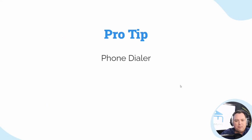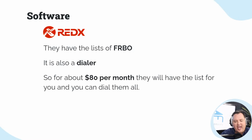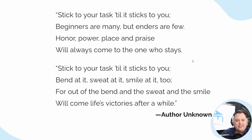That's the thing. So a pro tip for a lot of you: phone dialer. If you have call reluctance or if you want to just automate things and make it easier for you, use a phone dialer. This is a software called RedX. They have lists for rent by owner, so you don't have to go find the list. It's also a dialer. It's about $80 per month. They'll have the list for you and it'll just dial it automatically. You put the headset on. It works really well. I highly recommend something like this. You can also add other lists for vacant properties as well, and it can call multiple people at once. So if you're crunched for time because you've got your day job and you only have a little bit of time, it can call multiple lines at one time.